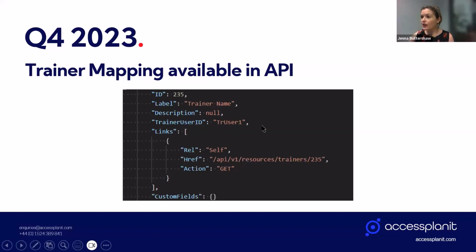So that means that if anyone's integrating using this feed, they'd be able to take that ID and look up more information about the trainer from the user's feed, so things like contact details. And also, just while I'm here, you'll notice in the trainers feed, we have also added in support for custom fields. So those resource-based custom fields we were talking about earlier are also available in the feeds, which is obviously super handy for integrations.